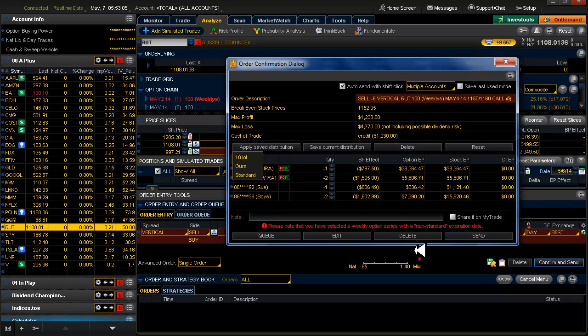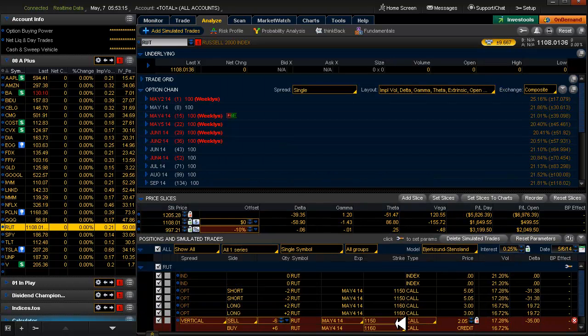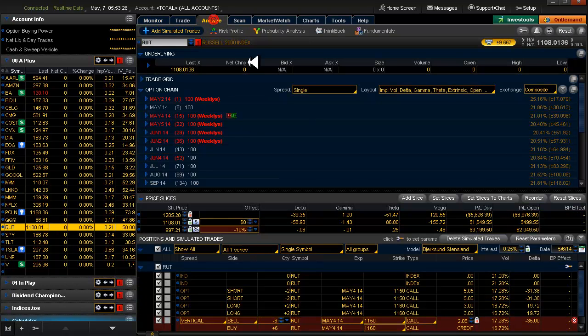So I just thought that I might show that to you because it's kind of interesting to see something like that. And even with the Russell, believe it or not, on that trade, it executed very quickly. So I was pretty pleased with that. A lot of times with the Russell, you end up waiting a long time for a trade to happen.